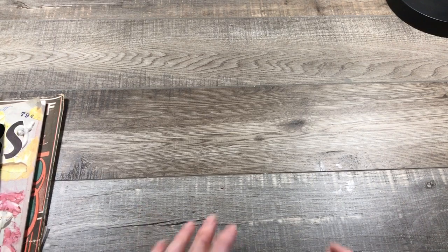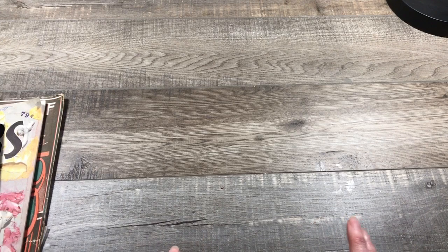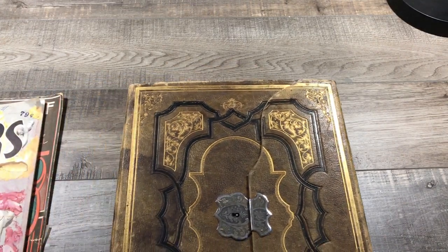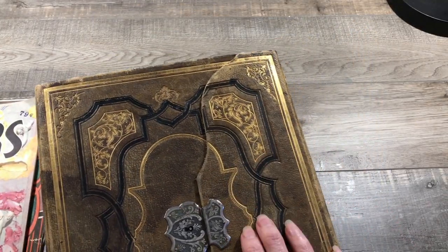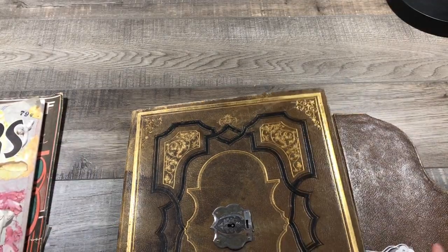I don't know if you guys saw a long time ago, I did an 1890s scrapbook. I refurbished it and brought it back to life and added some really cool ephemera. It is on my YouTube and also on my website. This reminds me of something that I am going to do something similar to. This is a ledger and it is leather. And this actually was on sale.